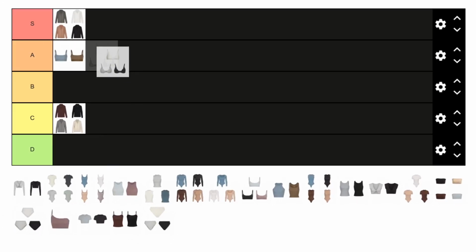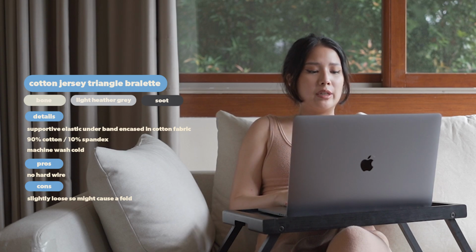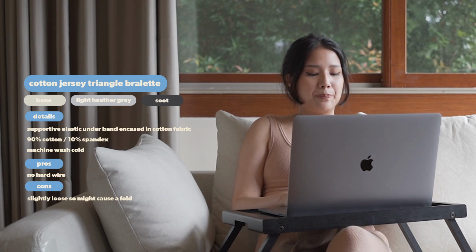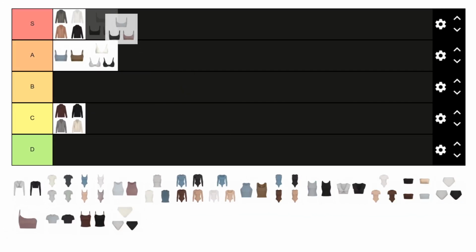I would give this an A just because sometimes the cloth here is slightly loose, so you do need to adjust it, but once you adjust it, it almost seems very seamless. So A for me. Next bralette that we are going to look at is the Skims Fits Everybody Scoop Neck Bra, and I'm gonna give this an S.